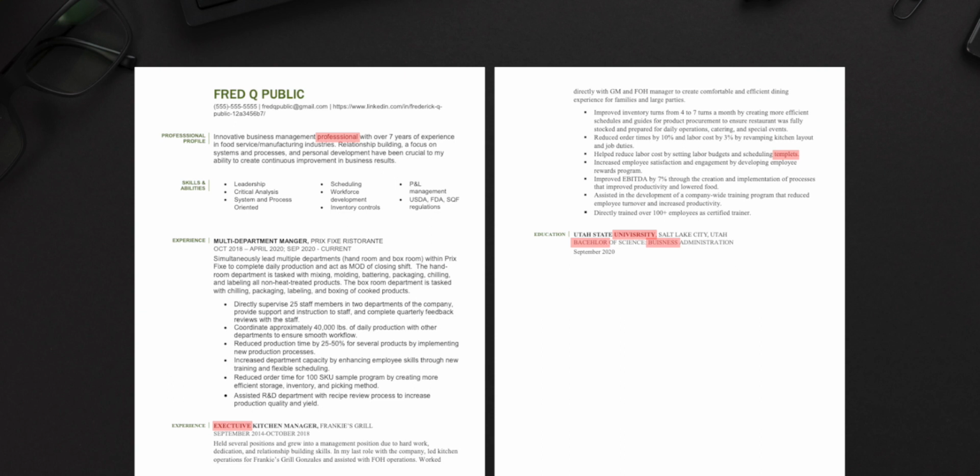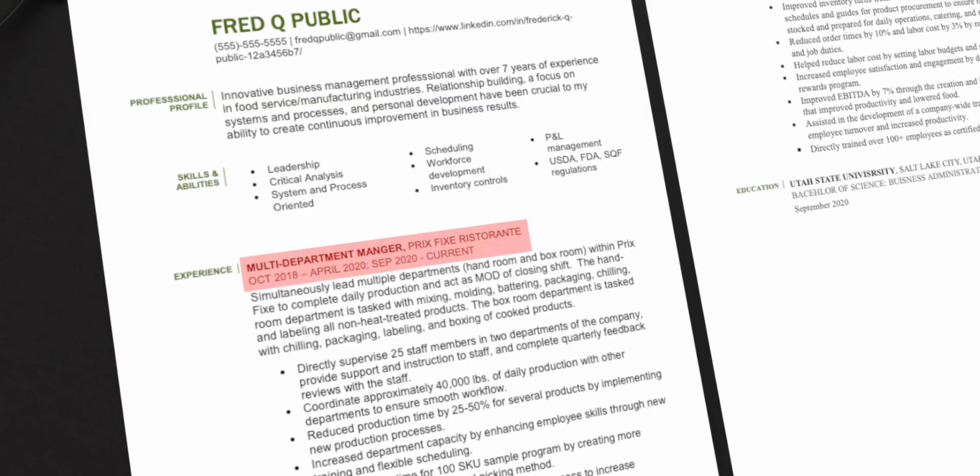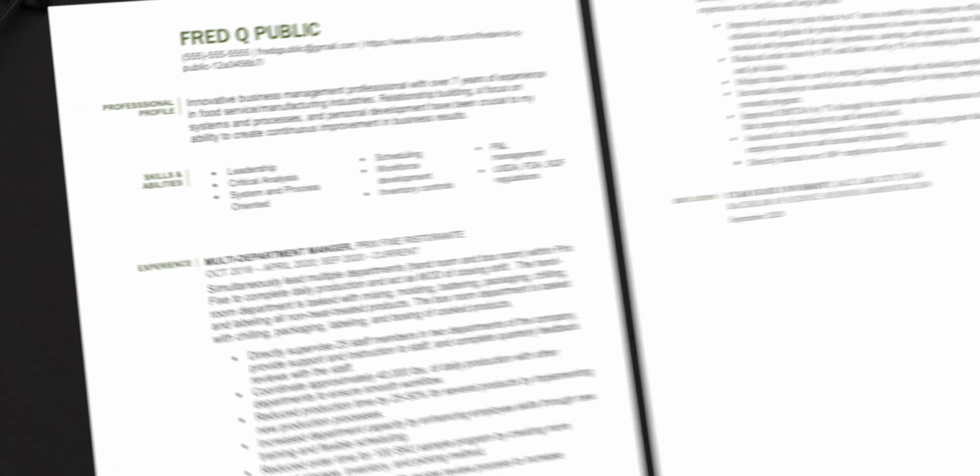It doesn't catch everything. For example, look at the job title for the first job, Multi-Department Manger. Manger, not manager. Spell check didn't catch it because manger is a real word, but it's not the word that's appropriate here. For this reason, among others, you need to get your resume proofread by human eyes, ideally by 3 different people so that they can catch everything.